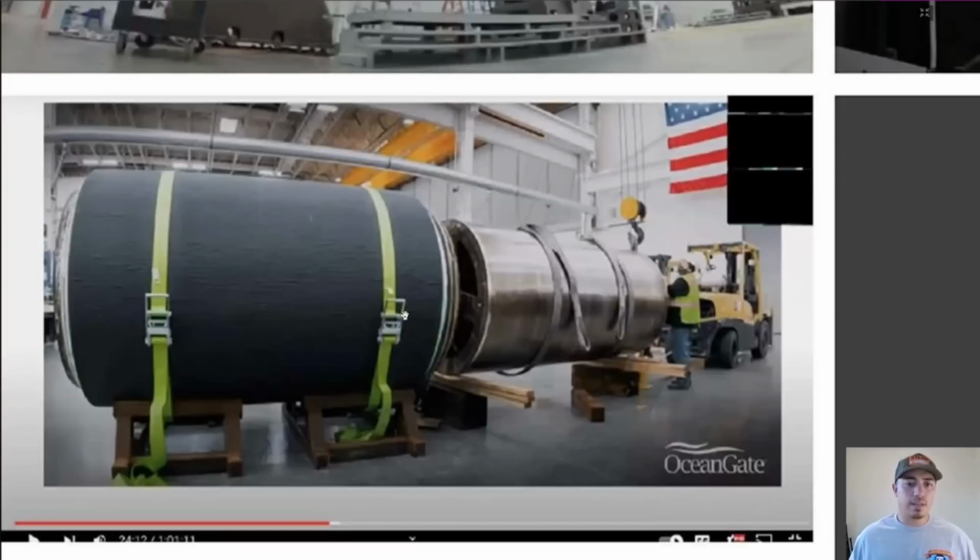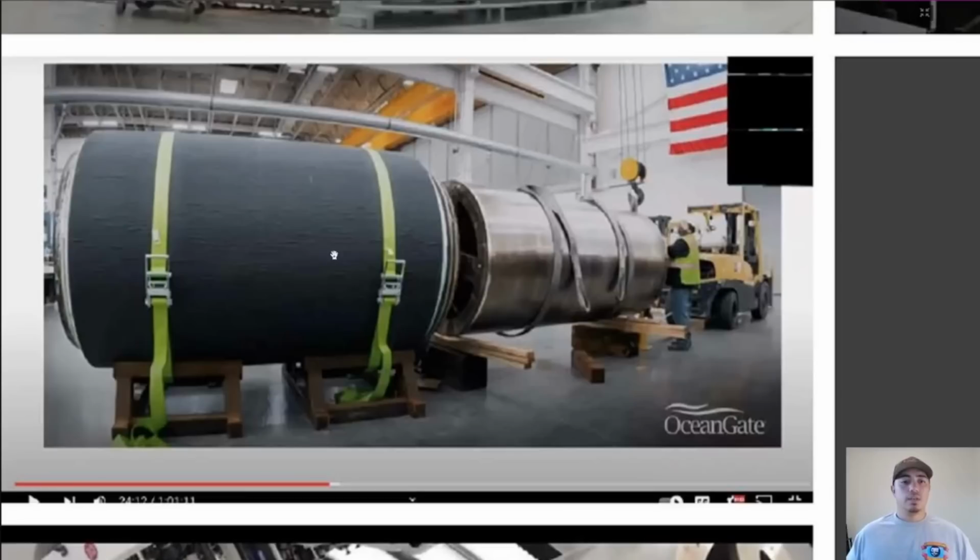So here we're looking at the completion of the carbon fiber hull once it was completed being wrapped. It's also only being supported on one side right now, which to me is a little bit concerning given the weight of this, and it's only resting on 2 dollies. So even upon the completion of the carbon fiber wrap, you can actually see all these wrinkles in the carbon fiber. Well, remember when Stockton Rush was talking about his Rhino Liner?